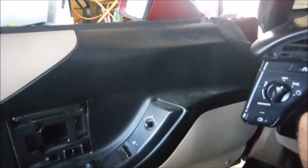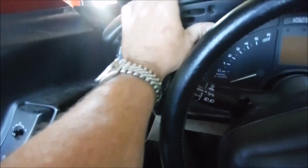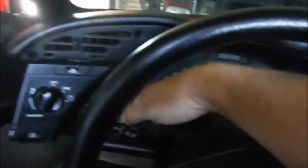Just little things. I mean, I cleaned up this door panel. It came out pretty nice compared to this. You can see it was sitting outside with the windows down, so it's just really dirty, but it's cleaning up pretty nice. A little separation there. See, this half of the dashboard is not clean. I cleaned this half a little bit. Just a cursory cleaning.